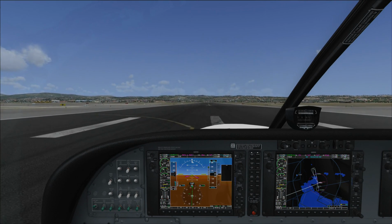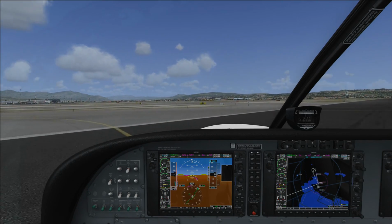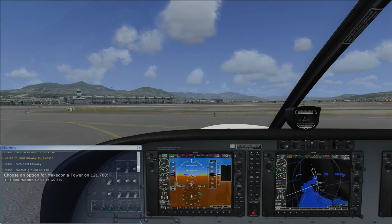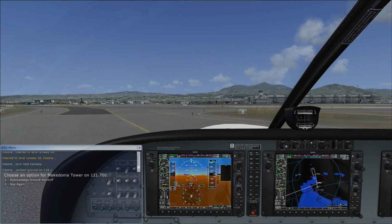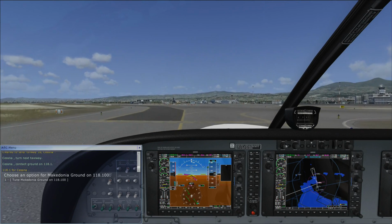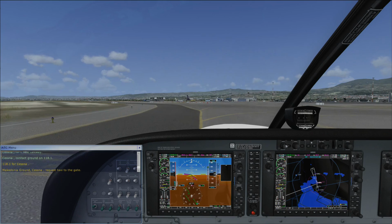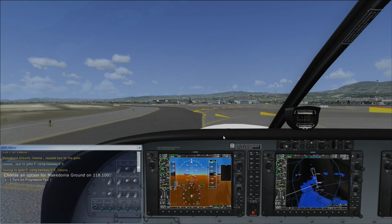It sounds like there's a chopper somewhere over here. I don't know if I can see him. Yeah, there's the terminal. It's a beautiful looking airport. 18.1. Great scenery. One reason I wanted to come back over here. Hit up the ground. I didn't want to go to the gates. Nah. Oh well. Strobe off. Landing lights off. Taxi light on. Acknowledge our taxi clearance. Progressive taxi.